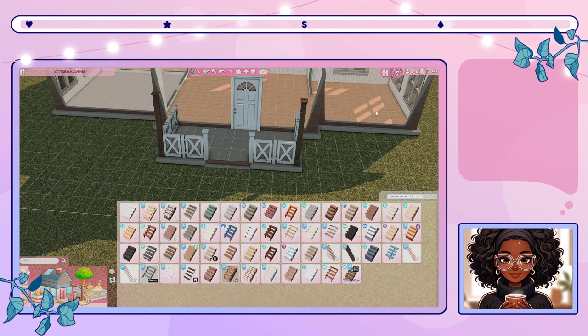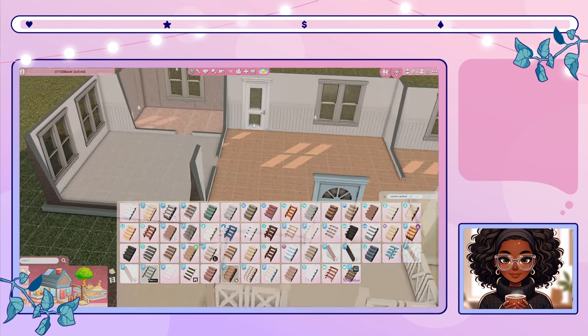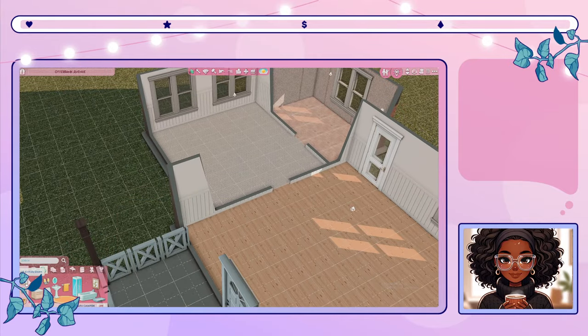All right, guys, we have a house, but we don't have anything inside of it. So we're going to have to try and play it skimpy now.